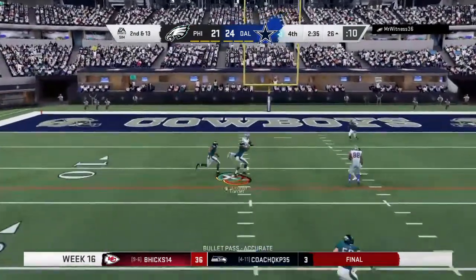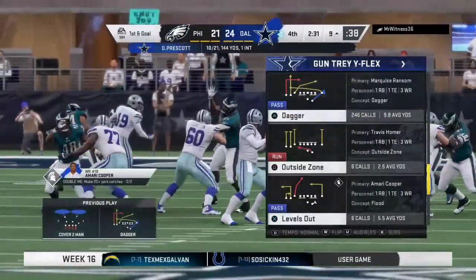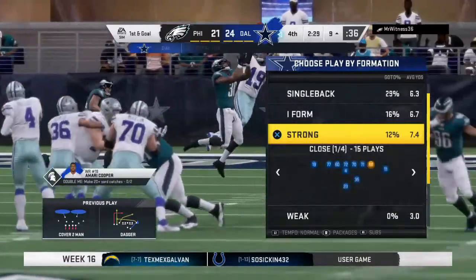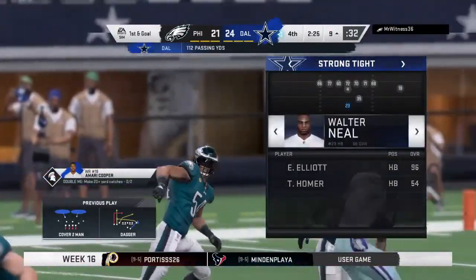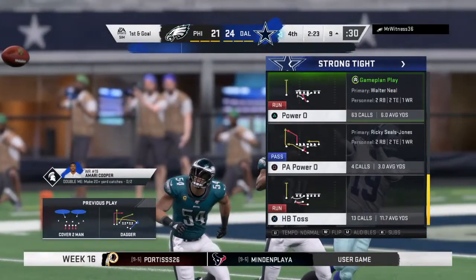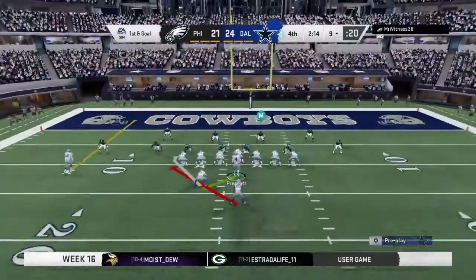Prescott from the gun. On the crossing route, he hits his man, Amari Cooper. A good-looking drive for the Cowboys so far. It's a first down. This is something you got to be wary of defensively. I mean, just because they're in the mode of trying to burn some clock doesn't mean they won't pass it. They got good yardage out of that one.